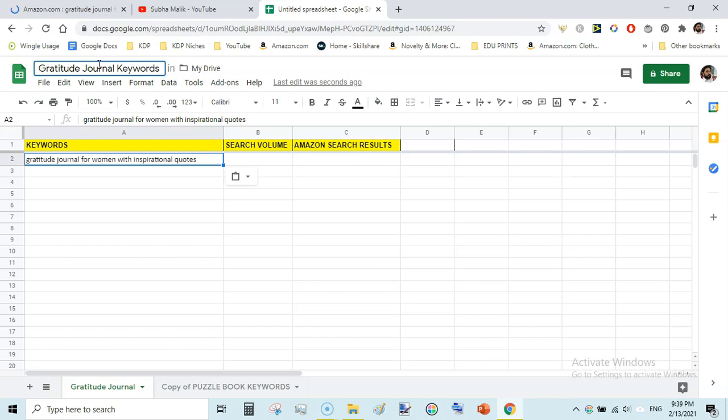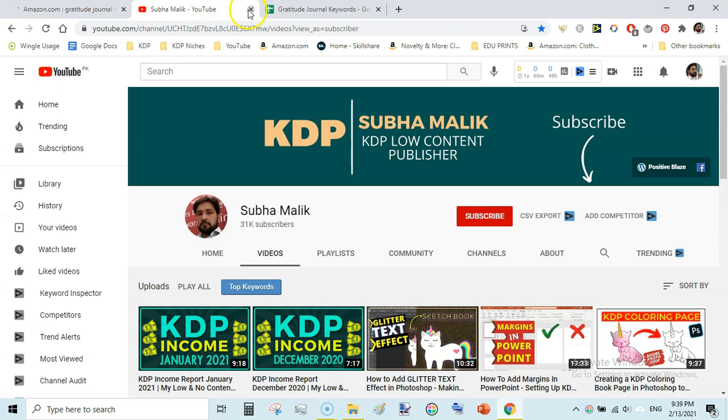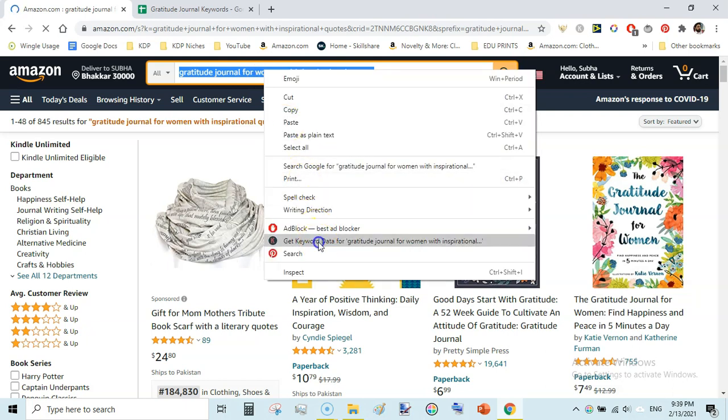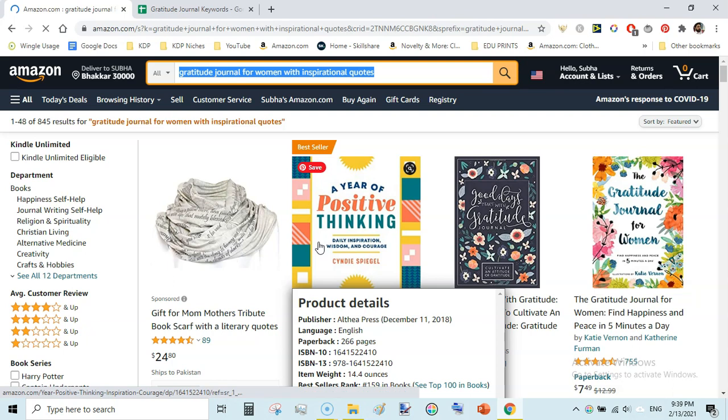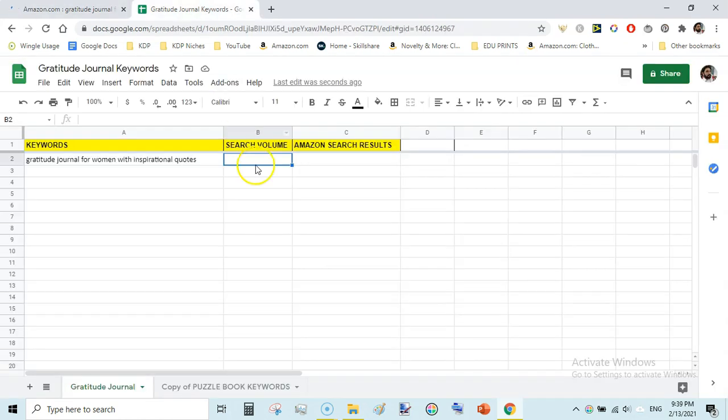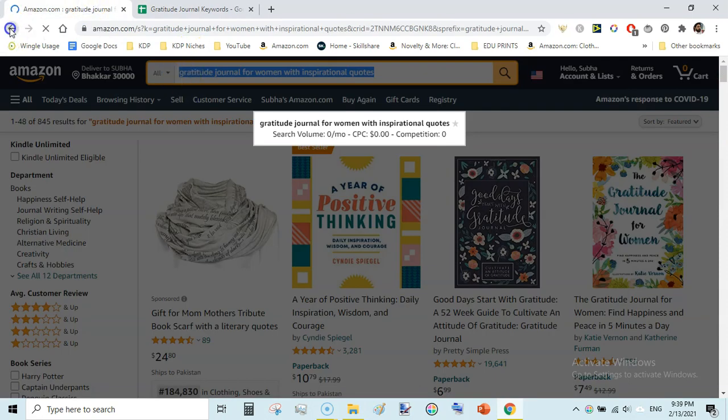keywords. I am doing this live, so just close this one, we will check the Google search volume by using Keywords Everywhere. If you haven't installed this, then you can get this for $10 for a whole year. Search volume is zero and Amazon search results are 845.